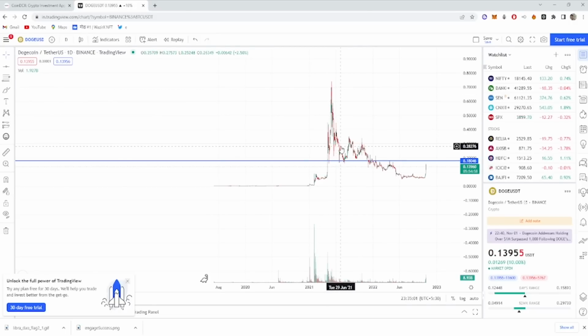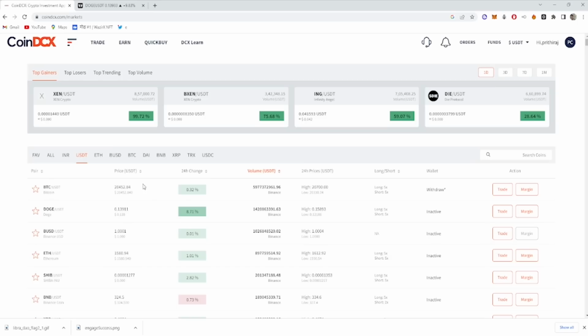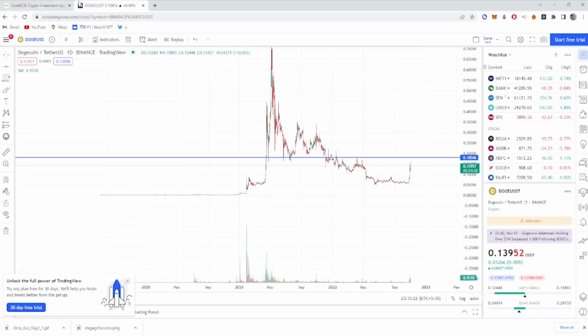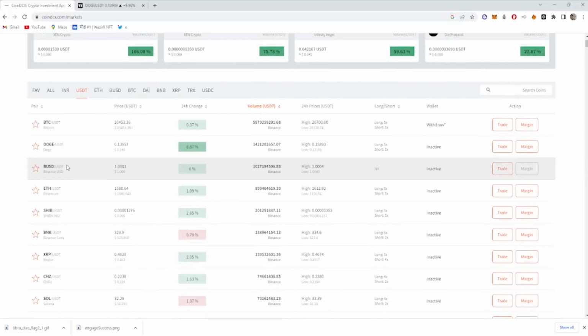So it dumped to 0.01, then more dumps, and 0.05. Now it's finally back to at least 0.1. That's a good time for that coin. I don't really invest in these projects. Meme coins don't allow you to invest in a solid project.